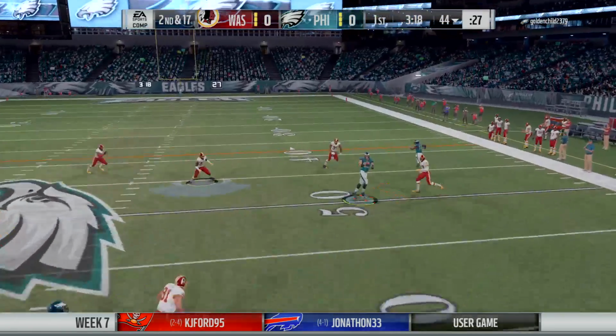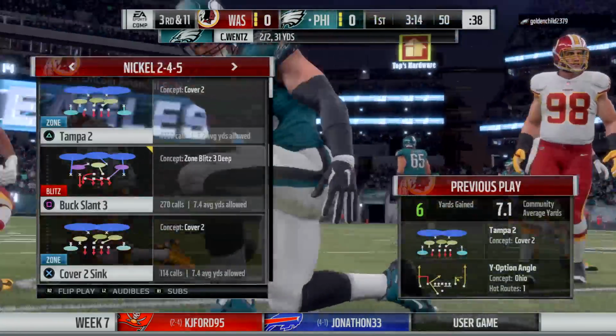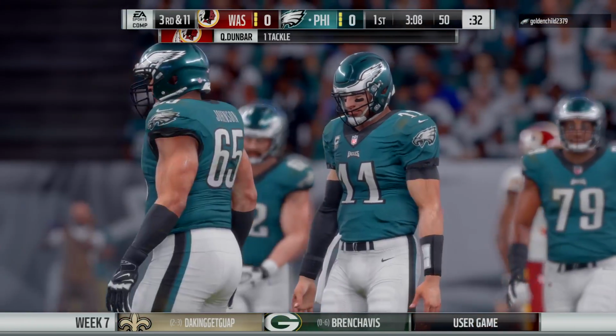Wentz to throw on second down. And complete to Zach Ertz. And he'll get it out to midfield. Looks like, yeah, they'll spot it right at midfield at the 50. 6 yards is the pickup, and that'll lead to a third down.